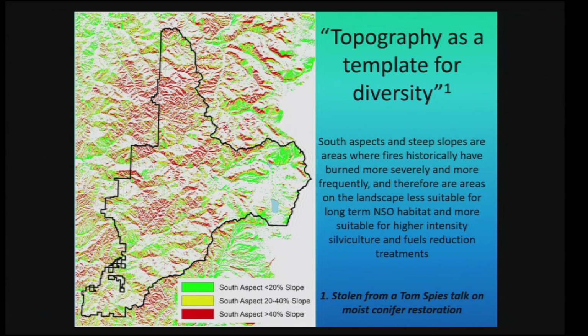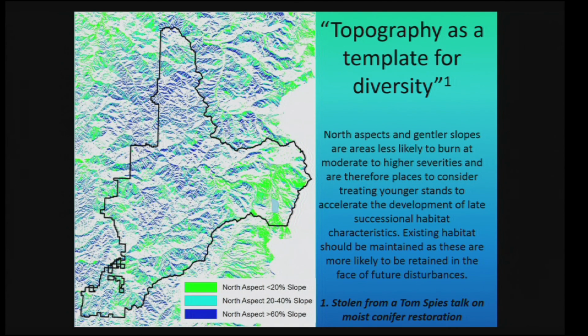And so the inverse to that is north aspects there. So north aspects and lower degree slope. So that green is north aspect, less than 20% slope. That light blue is north aspect, 20 to 40, and that dark blue, greater than 60% slope.